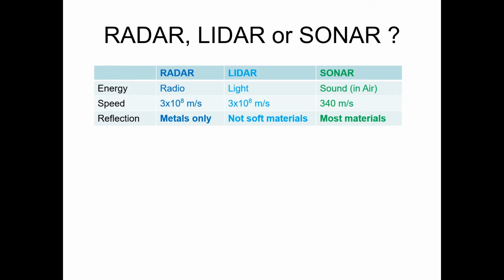So if we look at sonar, sound effectively in air, then most materials will create a reflection from sound. And so that's what we chose to do.